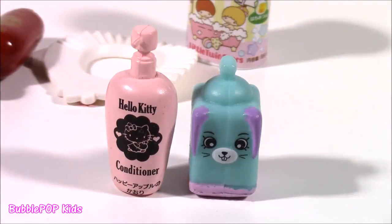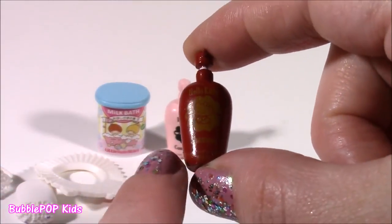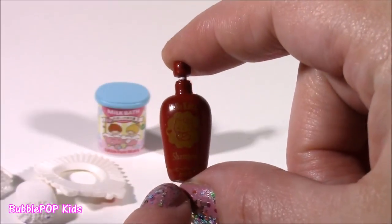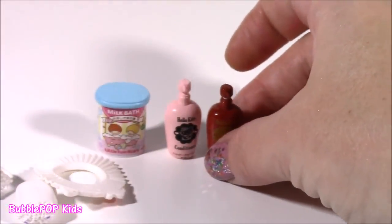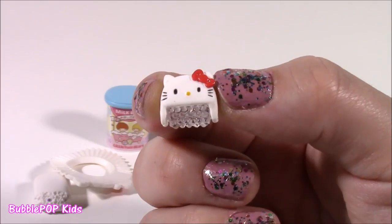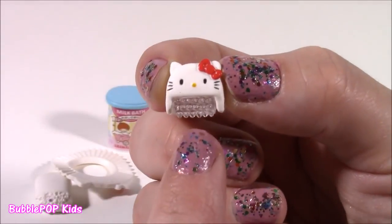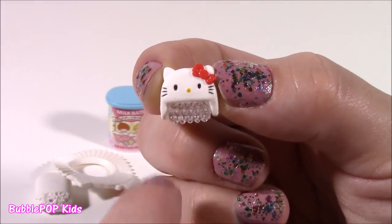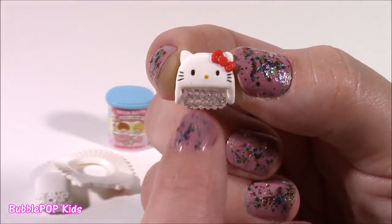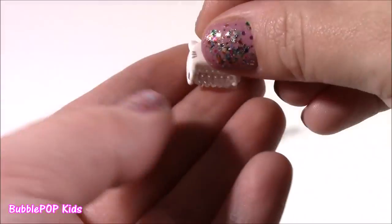Look at it, pink. We also get this little reddish maroon bottle. It's got a Hello Kitty on there. It says shampoo. So funny. So you get your conditioner, your shampoo. This little thing really is just too cute for words. When I first saw it, I thought it was a sponge with maybe some bubbles, but it's a little roller sponge. It's got the Hello Kitty face. It really rolls. It's just so super tiny.